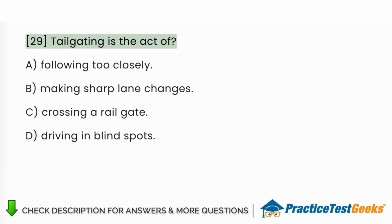Tailgating is the act of A. Following too closely. B. Making sharp lane changes. C. Crossing a rail gate. D. Driving in blind spots.